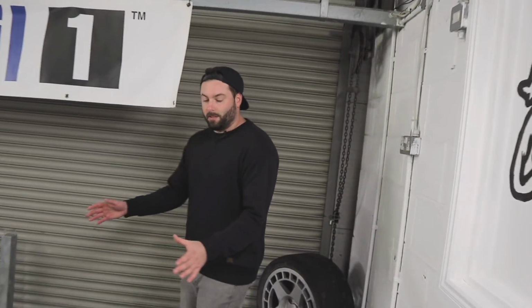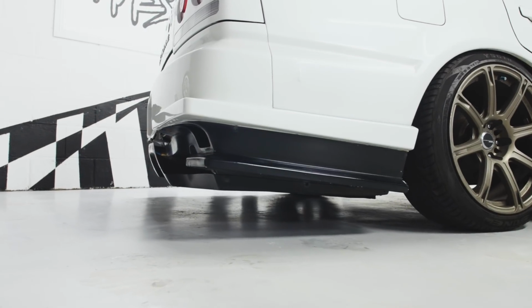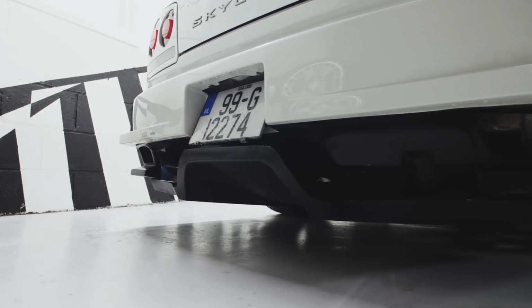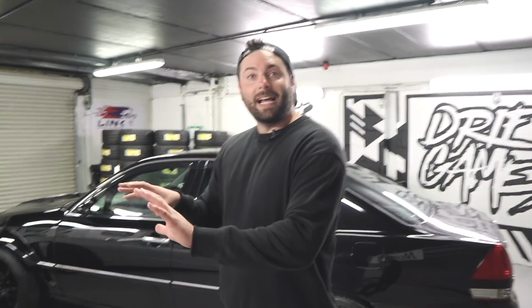Blacked out rear windows. Obviously, this is one of the funkiest parts of the car. Just check out this body kit, Josh. It's so different to what you've seen. This is a genuine kit they sold. Not a lot of them you'd see, but it is a Euros kit. It's actually something they sold off the shelf. And this car was the first four-door R34 in the world to have this kit.